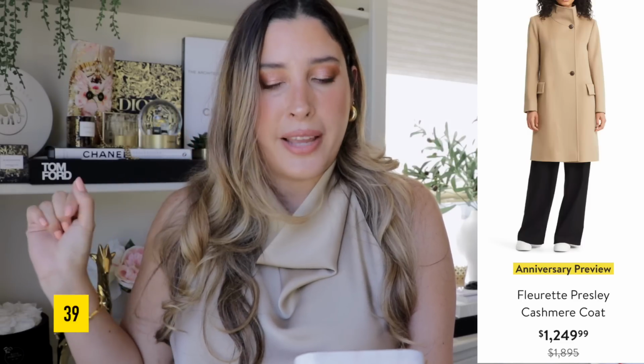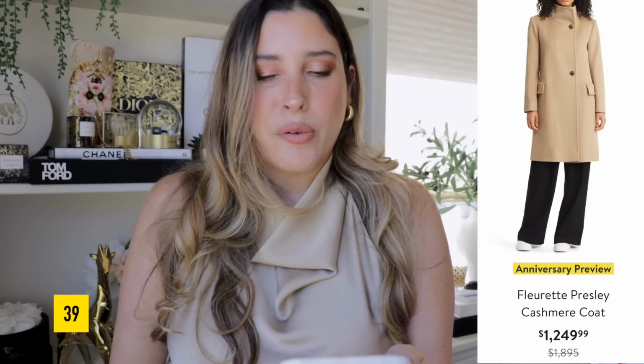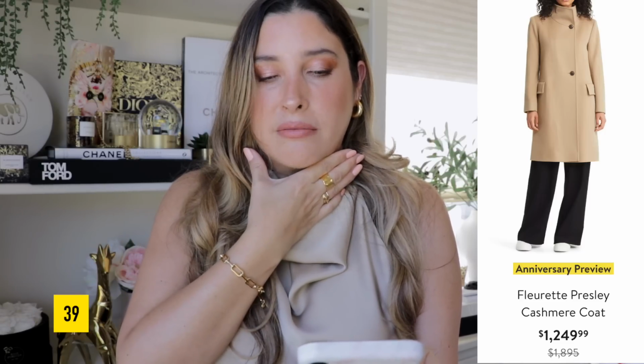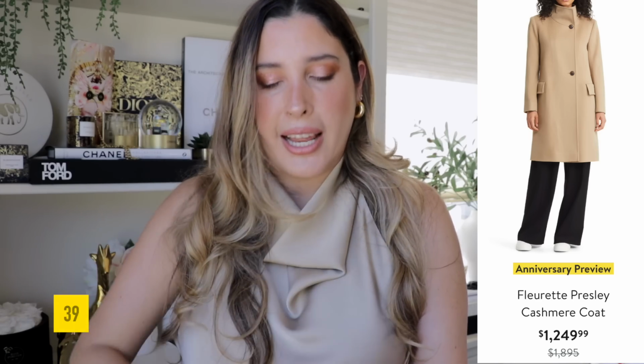I have two coats in mind. One is by Florette Presley, the cashmere coat. This looks very nice. I really love the cut. I really love how it covers you all the way up if you're going to be in a colder climate. The cut is very simple, straight lines. One coat that I'm dying to get and I hope I can get my hands on it. I'm not an icon, let me tell you that. So if you can save me one, I will really appreciate it.